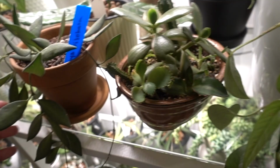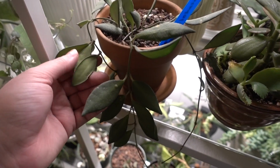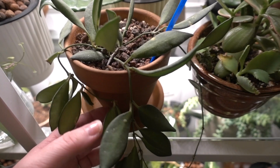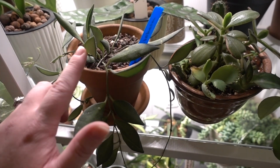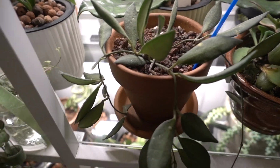Love this plant. This is a few cuttings of a Bilobata that I received from a friend. I have a really big Bilobata as well that I took some cuttings off to send to Adam. And they root in water very easily too. I love rooting plants in water. I love it. Here's some string of hearts.